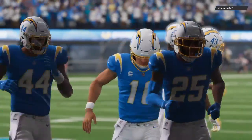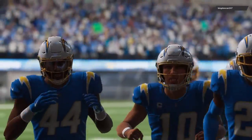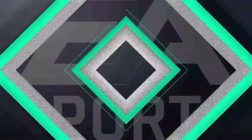So, for the Chargers, that'll be a happy locker room as they start this season 1-0.